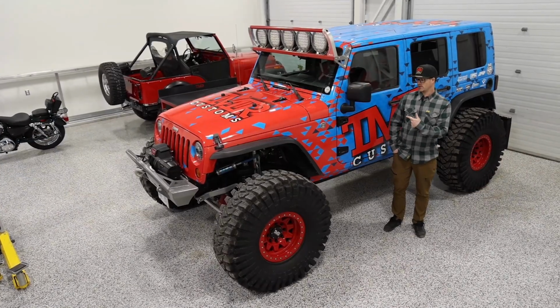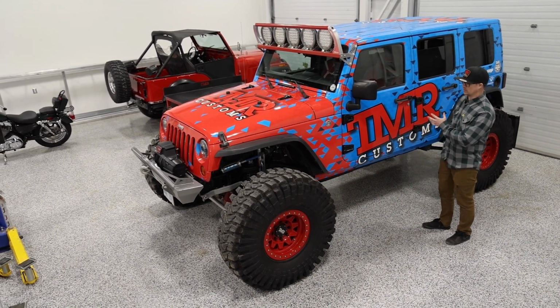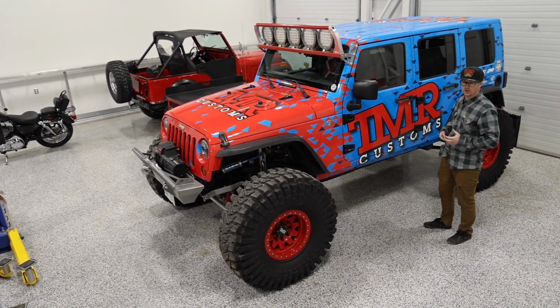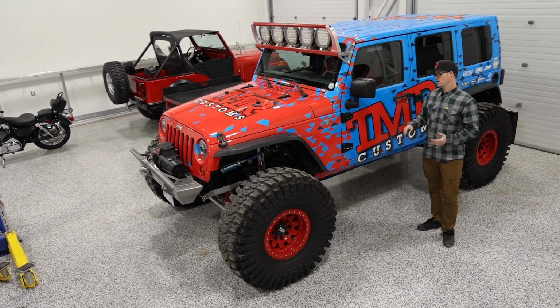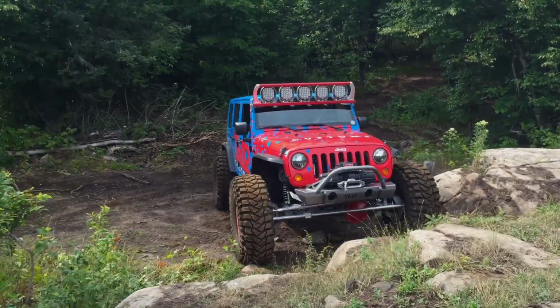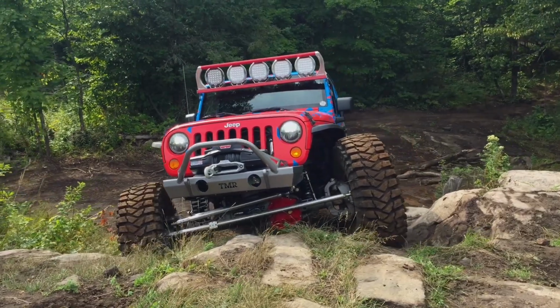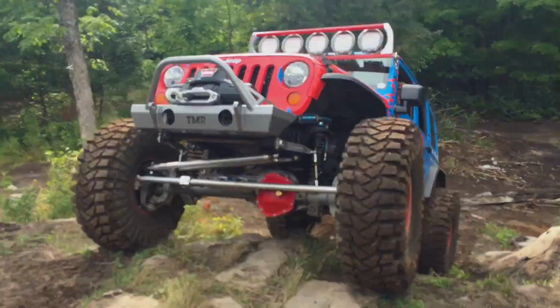Okay, so this one here is another TMR project build. You can see this one's a 4-door Jeep JK. So we wanted to build a JK to showcase the parts we made for that platform. Again, we're stuffing the big 1-ton axles under it, showing you how you can do that with TMR parts. On this guy, we're running a 42-inch tire. It's powered by a 6.2-liter Crate LS3 V8 motor.